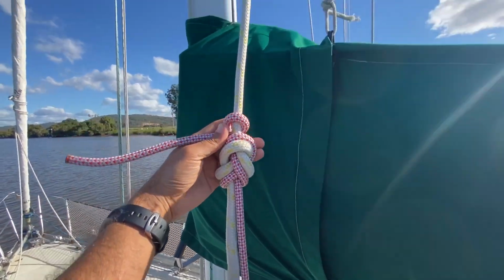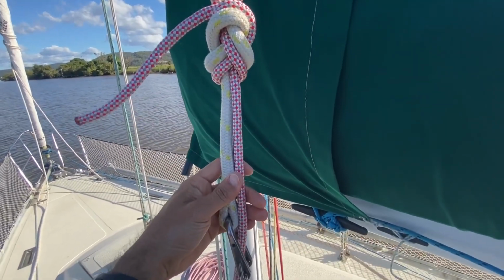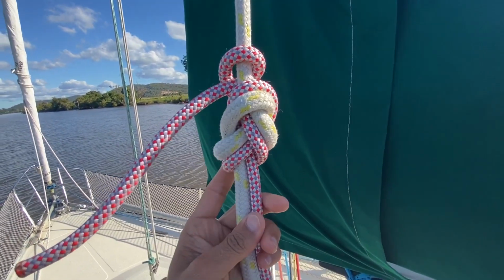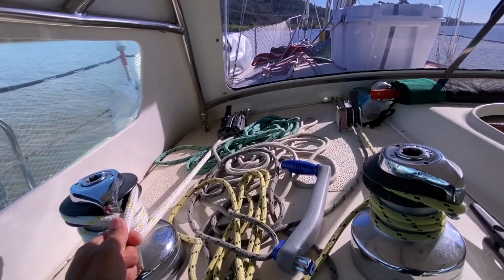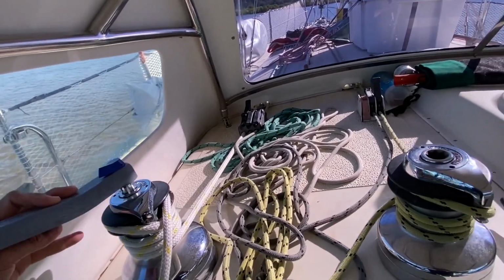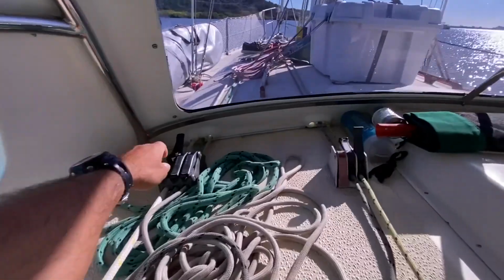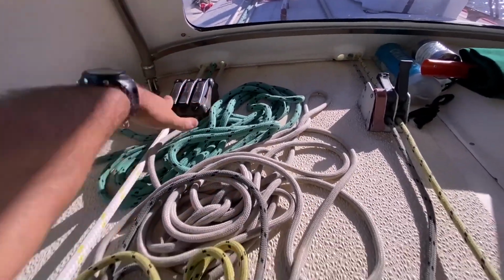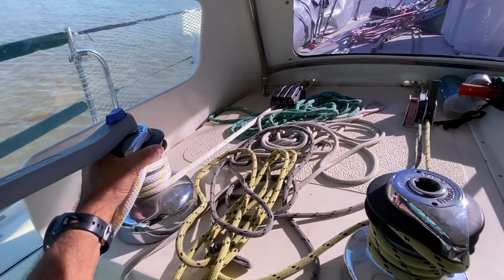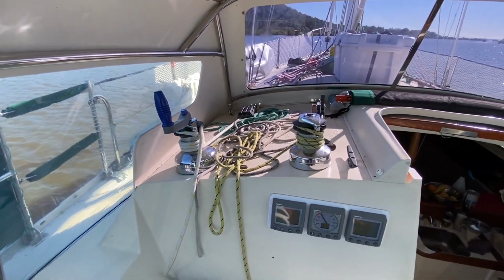Right, so I've just joined my halyard here with my climbing rope, and I've just done a very simple double figure 8 knot. So with my halyard rope tensioned and the climber's line coming down to the deck, just lock that halyard off, and then we just want to lock that off as well. So we know that our halyard line is locked, no one can touch that, and we're not relying on someone to winch me up there.